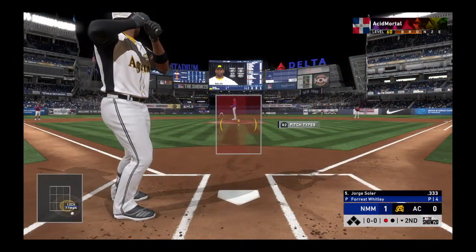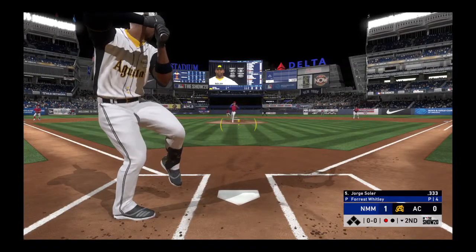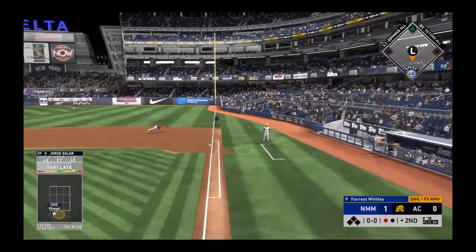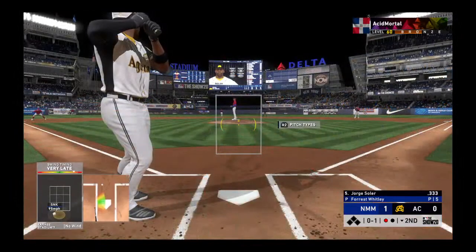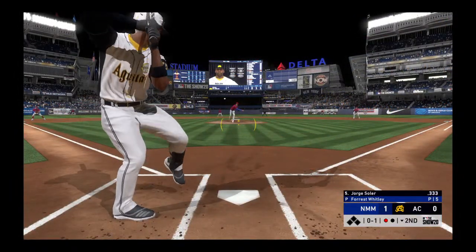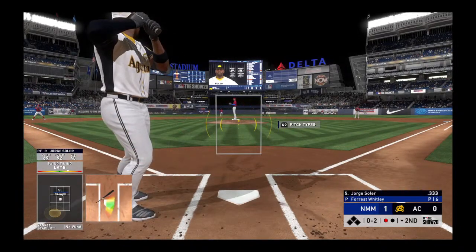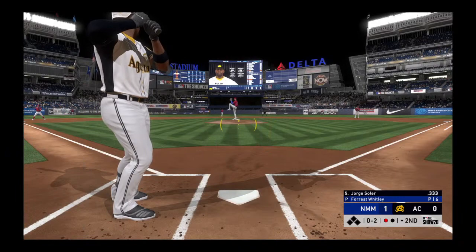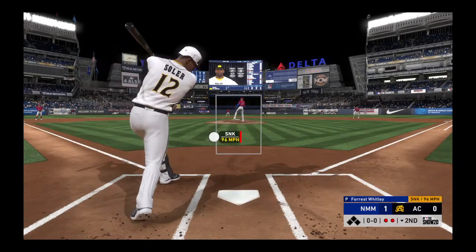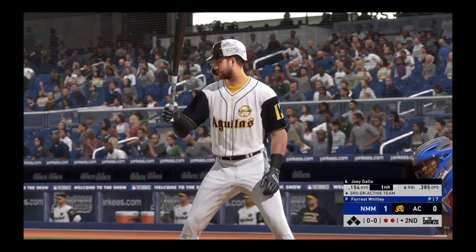In is Jorge Soler. Outfield shaded a bit to left center. The first pitch. Hit sharply but foul down the right side. Into the windup. Here comes the 0-1. Boy, that's just about in the catcher's glove there. It's 0-2. Good bite to that sinker as he gets him to swing through it for out number 2.